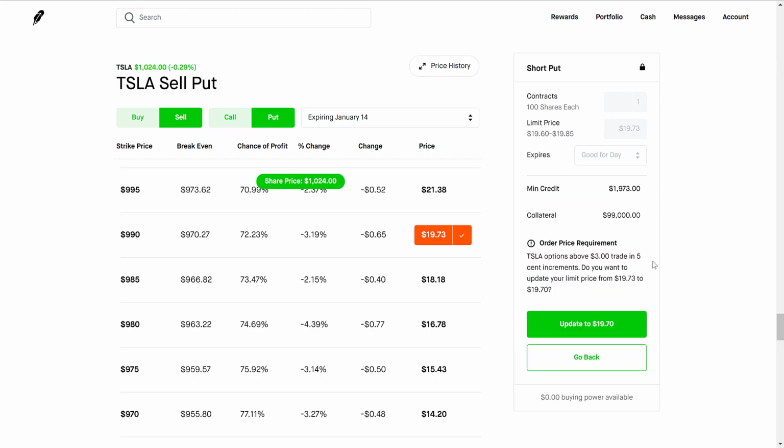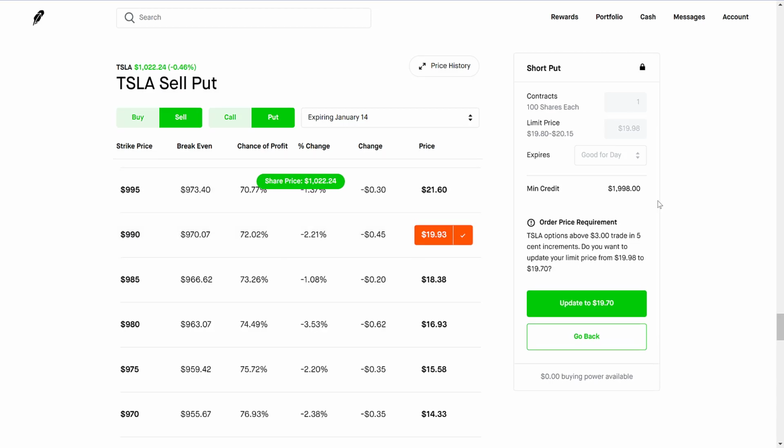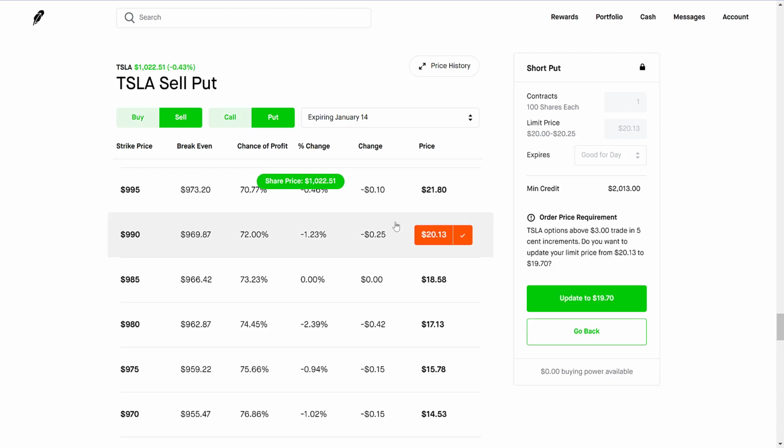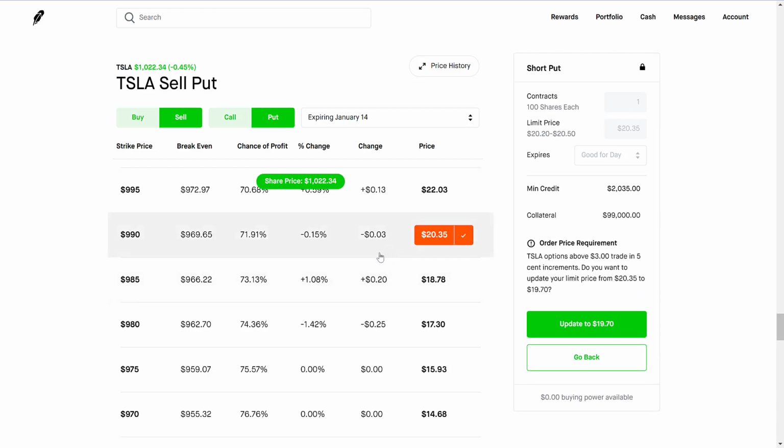But in order for me to do this, I'm going to need to put up $99,000 of collateral. Why do I need that? Because I need to have enough money to buy 100 shares of Tesla, which is $99,000. So I don't know why my Robinhood's getting all like that. But I'm going to need this money in order to enter this trade so that I'm safe and that Robinhood's safe and that I'm not taking on any risk in order to enter this trade.